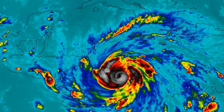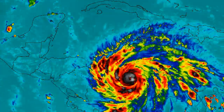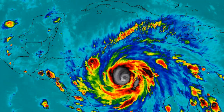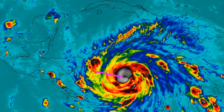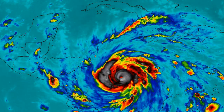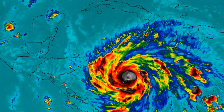You can see the satellite there, the infrared as the eye clears out. Just a very impressive, dangerous hurricane. Very well defined. It has the classic buzzsaw shape, and it's obviously intensifying. So we'll continue to see this hurricane move in a direction like that towards the Nicaraguan coastline. All preparations to protect life and property need to be rushed to completion as we continue to monitor Hurricane Iota, an extremely powerful hurricane headed for Central America.